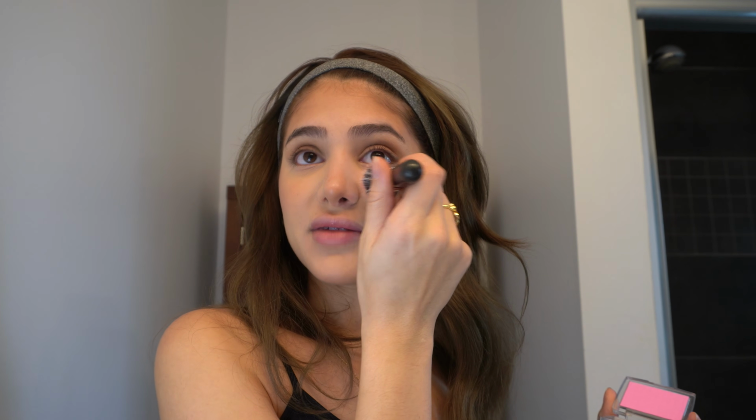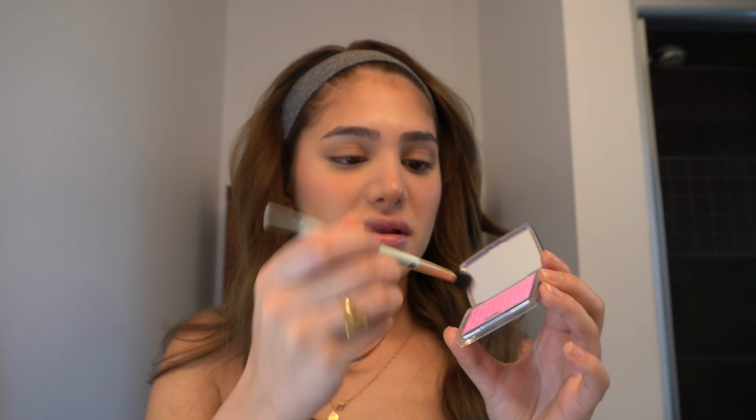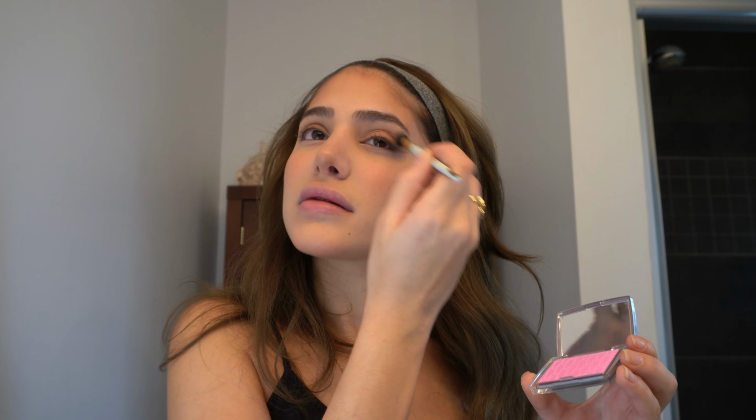And I like to go really close to, I guess, the center of my face. It's so subtle, yet it does so much, and it shows up in pictures. That's really important for me. I'm also gonna take this on that same crease brush and kind of add some in the crease to tie it all in together. I don't know if this really does anything, but I think it does.